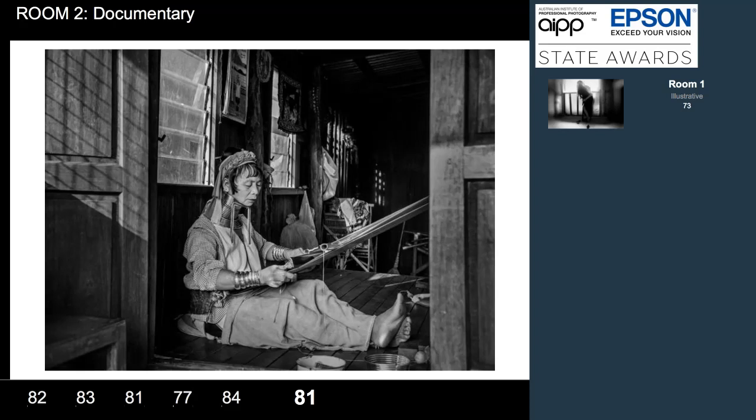Yeah, this is a great little silver. It's got all the elements it needs to. It's got some lovely leading lines coming into a really interesting subject. It's showing exactly where they're at, and because of all those elements coming together, it's just lifting it up enough to bring it into that silver range. Thank you. Next print, please.